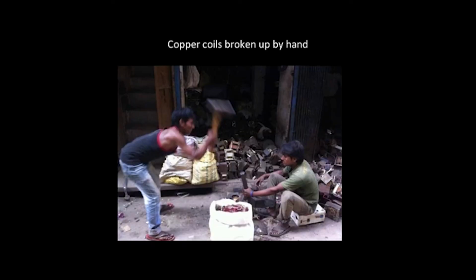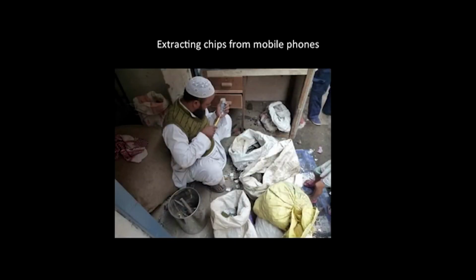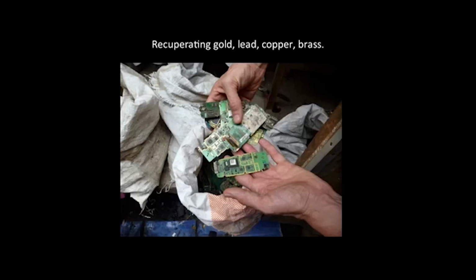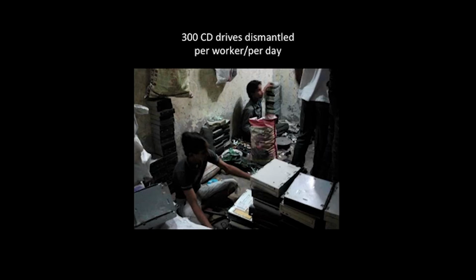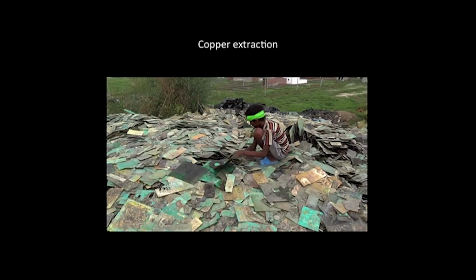Copper coils are broken up by hand. Plastic cases are sold by the kilogram. Extracting chips from mobile phones. Recuperating gold, lead, copper, brass. 300 CD drives dismantled per worker per day. Here's a worker. This is copper extraction.